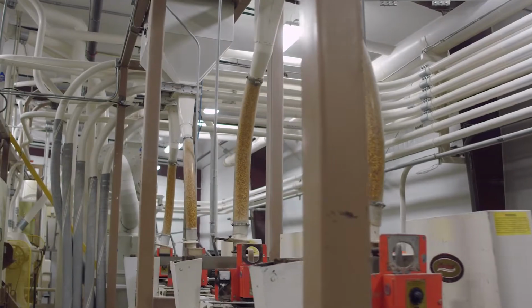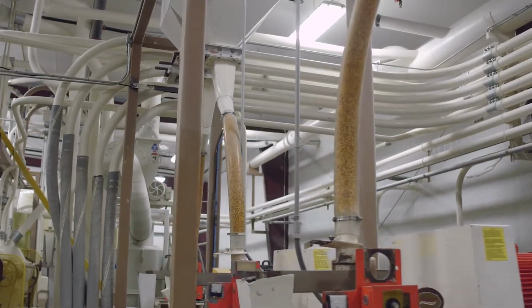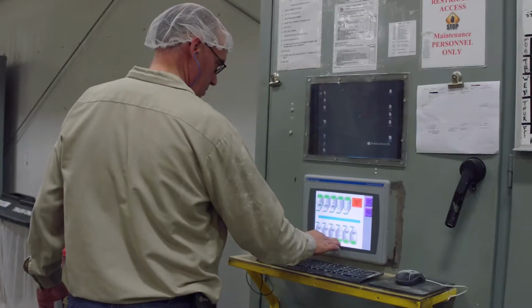We have a lot of certifications here. The reason we have them is we want to make sure the consumer understands that we're very conscious of quality. We're conscious of the processes. We're making sure the testing's being done.